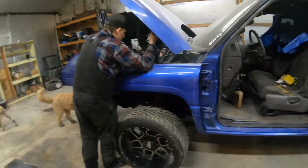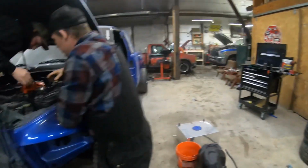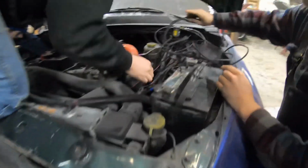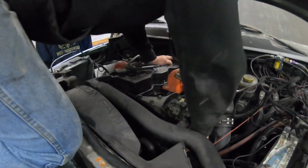So since we can't paint on the truck or do any body work for the next week or so, because we have that other truck in here, we're going to work on taking the Quadzilla tuner off of the truck. We're also going to take the intake horn off and the valve cover and paint it.